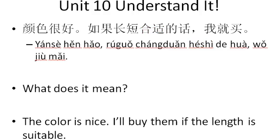Okay, the color is nice. I'll buy them if the length is suitable. 如果长短合适的话, if the length is suitable. That's this piece here. 我就买. Remember, 就 has that sense of urgency. 我就买. The color is nice. I'll buy them if the length is suitable.